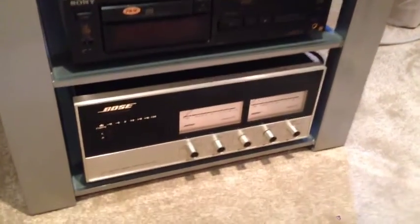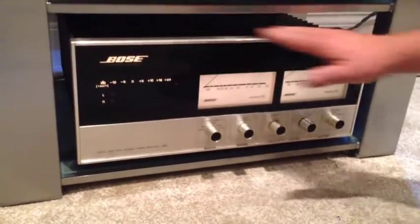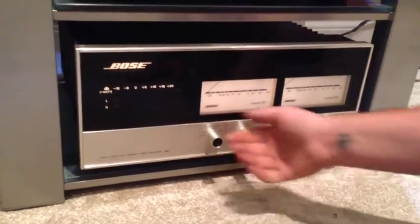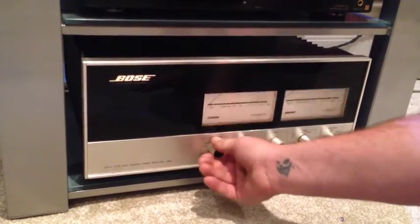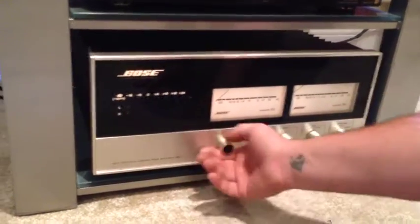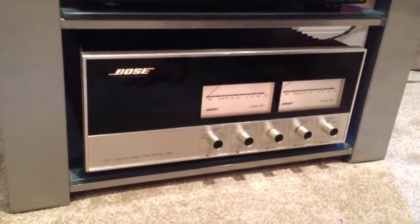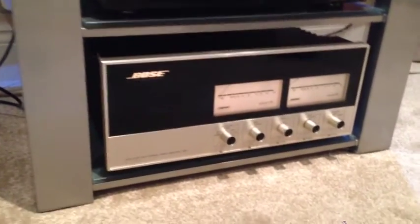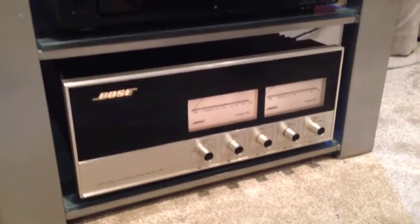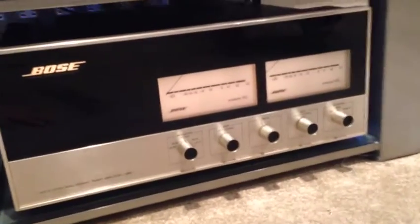Down here we've got a Bose 1801, which is a massive power amplifier that Bose did in 1973. It has various types of display. It's got a big VU. You can turn that off and you can have a digital one there. It's a good looking amp. It's 250 watts RMS and weighs around 30 to 35 kilos. So it's a big, big beast. We've got the original box for this unit and they're very, very sought after. Basically made for the American market.